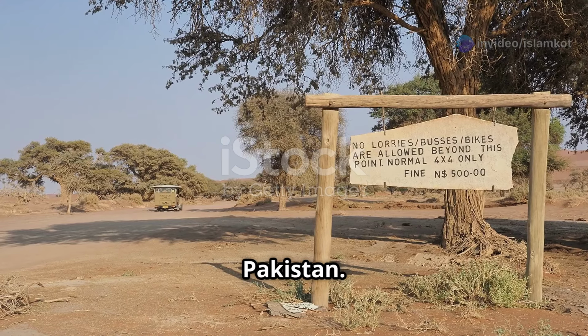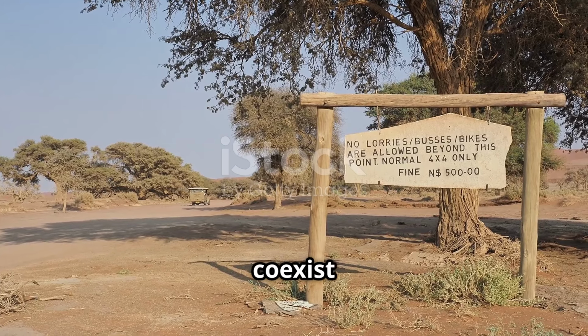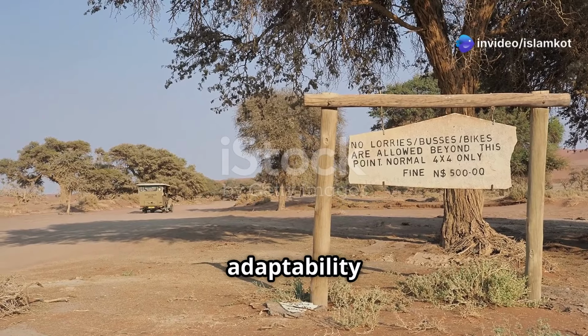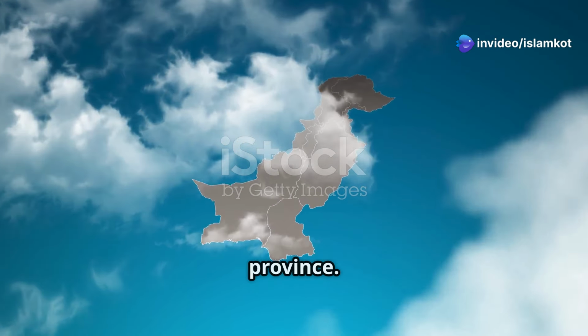Islamkot is a town in Pakistan. It is a place where the old meets the new, where traditional ways of life coexist with modern advancements. The town is a testament to the resilience and adaptability of its people. It is located in the Tharparkar district of Sindh province.